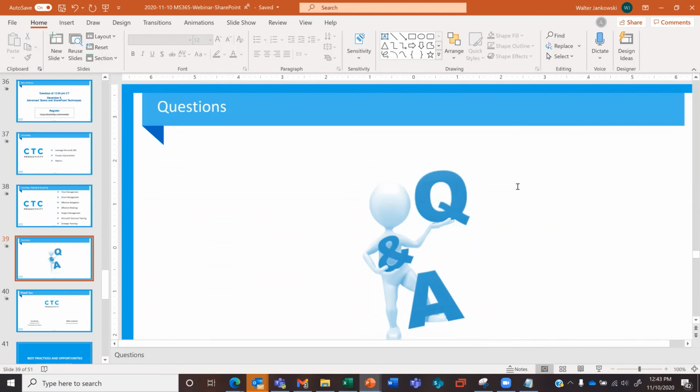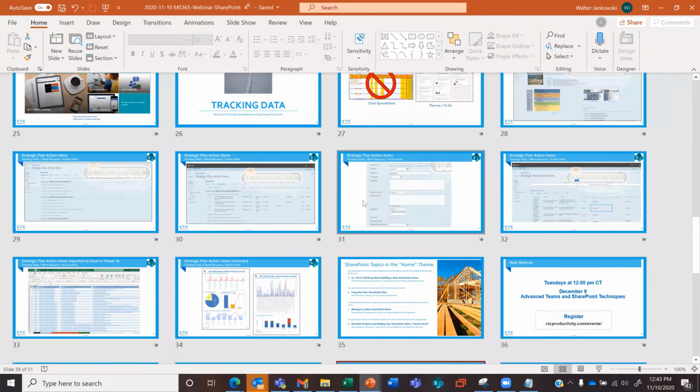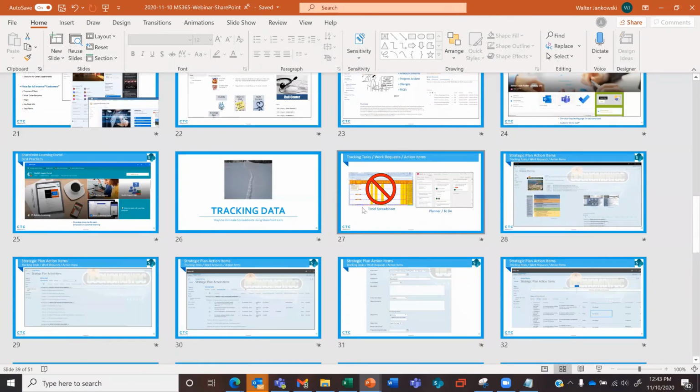Oh, we got a question. Can you talk about the difference between classic views versus modern views in SharePoint? Is it a personal choice, or you may need to use one versus the other based on specific technical needs for the organization? Excellent question.